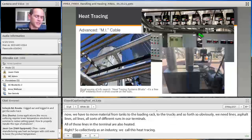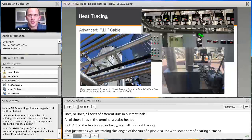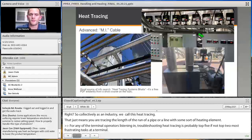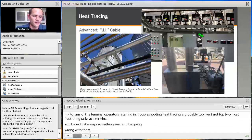For any of the terminal operators listening in, troubleshooting heat tracing is probably top 5, if not top 2, most frustrating tasks at a terminal, right? These are the things that always seem to be going wrong. We're going to look at a few different options here. Again, what's best for a given application depends on a lot of local properties. There is no one size fits all here.